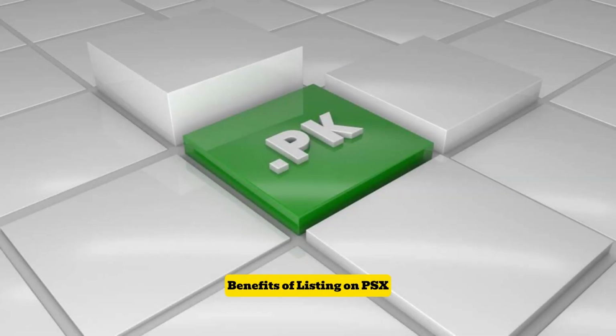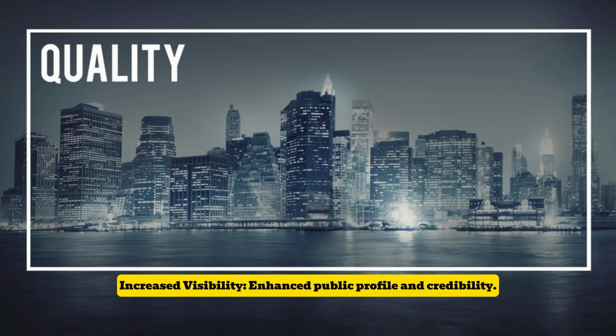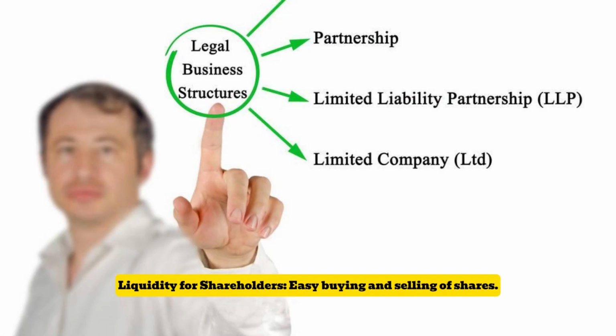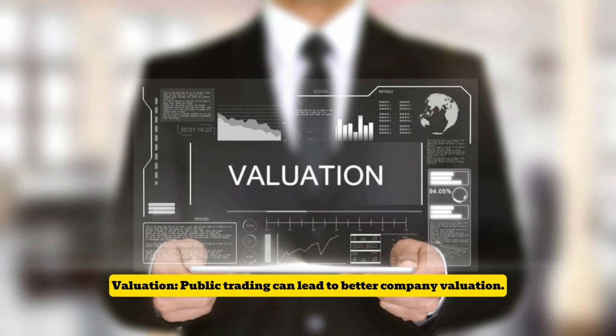Benefits of listing on PSX: access to capital, funds for expansion and growth, increased visibility, enhanced public profile and credibility, liquidity for shareholders, easy buying and selling of shares. Valuation. Public trading can lead to better company valuation.